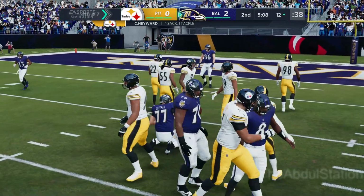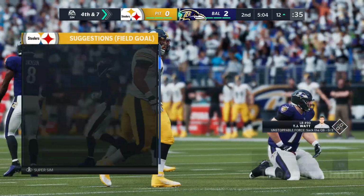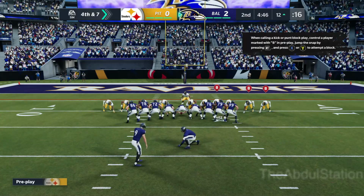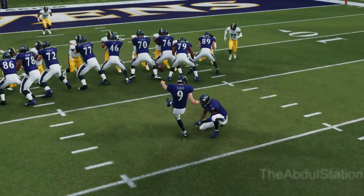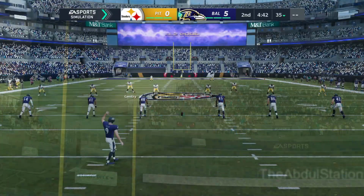Ben Roethlisberger is sacked. A fumble on the play. Much like a running back going through the line, quarterbacks have to be aware of protecting the football as well. He left it exposed that time, wound up having it knocked free, but fortunately had an alert teammate who was able to get it. And Tucker's kick right there. It's good.